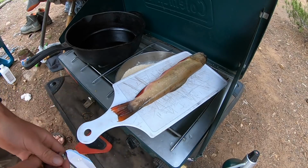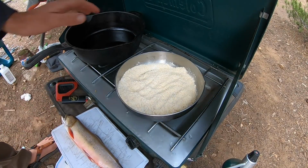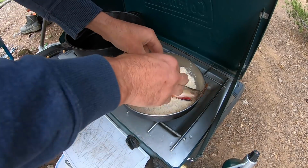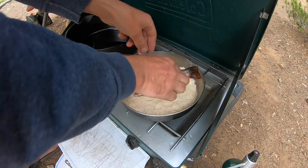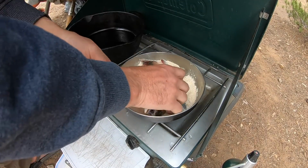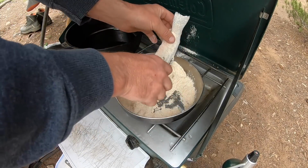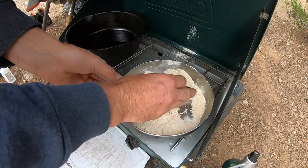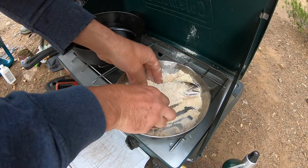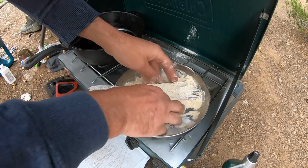All right, now what the recipe says is just take the fish, and while you're heating up your oil over here, you just take it and push it into the cornmeal stuff and get it all over it. Get it all nice and done up with the cornmeal. Whoops. Gonna be a little messy here because my plate that I'm using to get all this stuff over the fish is actually the little bowl that I use.